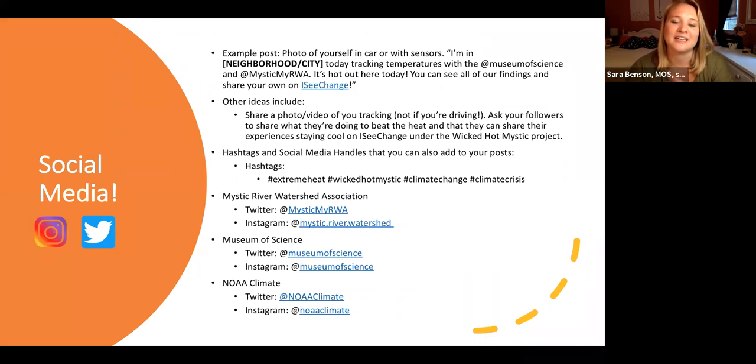We included even more than this in a worksheet that we printed out and we'll email to you of different posts that you can do. For example, "I'm in wherever you are today, tracking temperatures with us," or "It's hot outside today." Some hashtags you can use: hashtag extreme heat, hashtag wicked hot Mystic, climate change, climate crisis, air quality, whatever you'd like. Just make sure to tag us so we can see your post. It's really fun to see what everyone's doing because, as we mentioned, there are 20 routes going on at the same exact time. So it's really cool to see what everyone is up to right at that time that you're mapping.